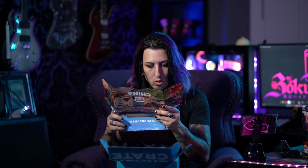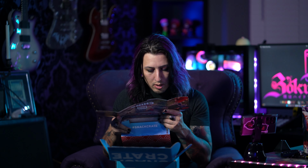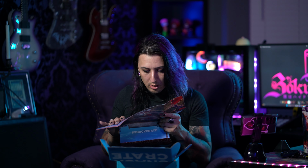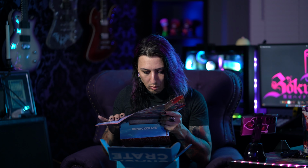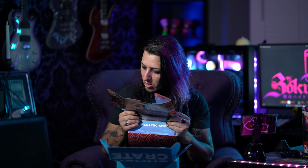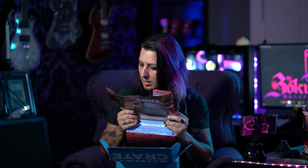Did you know China, officially known as the People's Republic of China, is a vast and diverse country located in East Asia as the world's second most populous nation? But you didn't know that. China covers an expansive territory ranging from high mountains to sprawling plains, deserts, and coastlines. Chinese cuisine, with its regional variations, is celebrated worldwide for its diverse flavors and techniques. I wonder if it's very much different than, where did we go last time? Taiwan. Let's see, discover your Chinese snacks. Scan the QR code to find your snack sheets. Test your wits against China trivia and explore more exciting snack crate content.